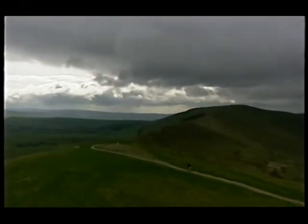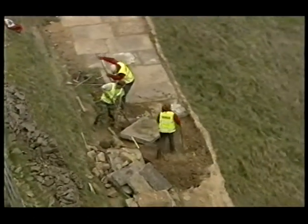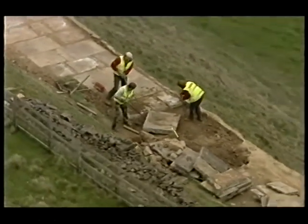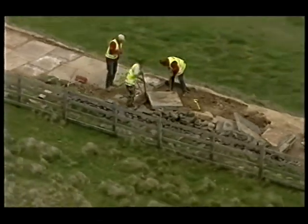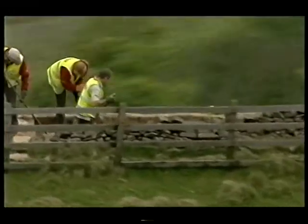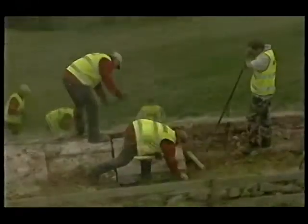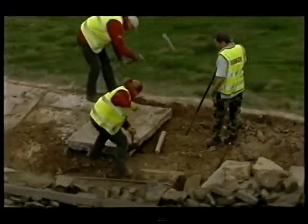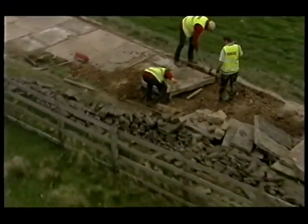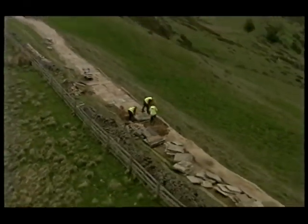Not that I've had to expend much energy to get up here. The path stands out on the hills as some of it is paved with stone slabs. This team are hard at work on essential repairs. The sheer number of feet that trek up here each year can cause great damage. Those that love nature the most can do our environment the most harm, but not if proper care is taken.